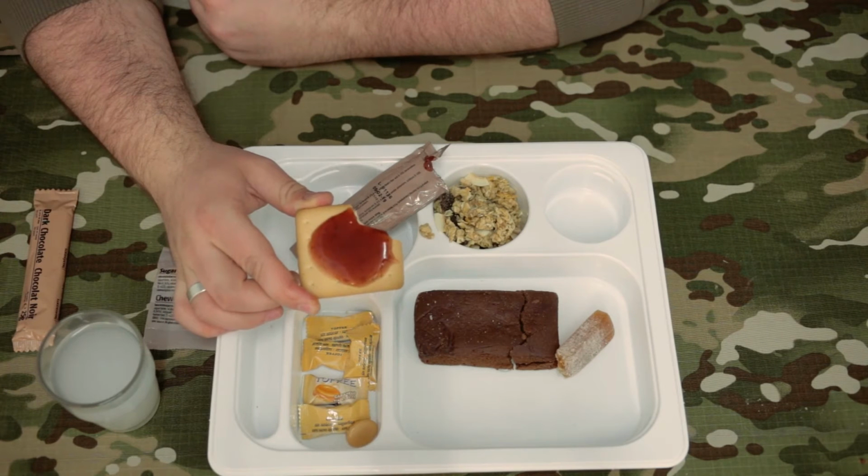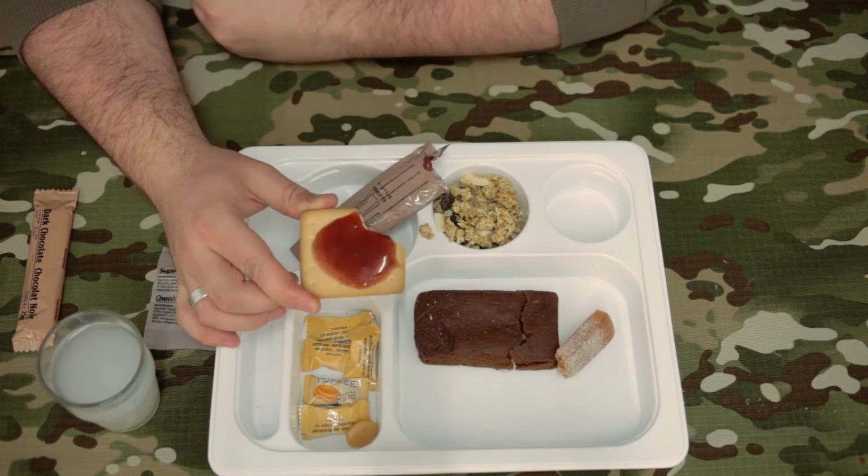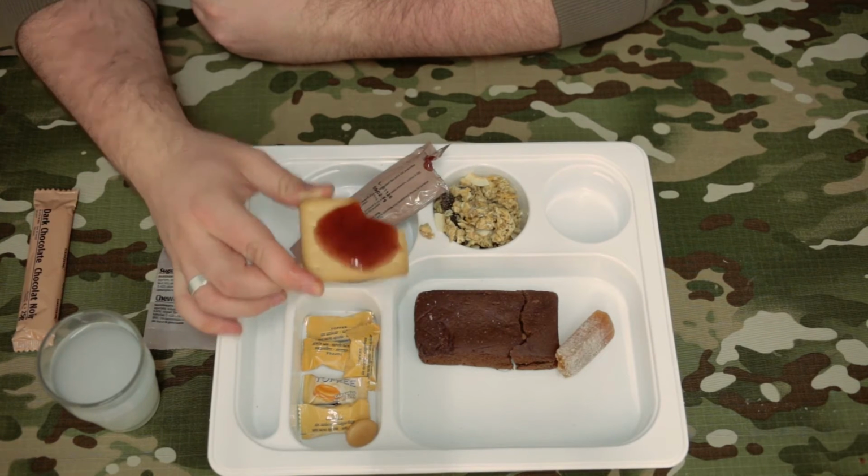Excellent combo. The jam is really sweet, the biscuit is sweet, and they really make a good match.